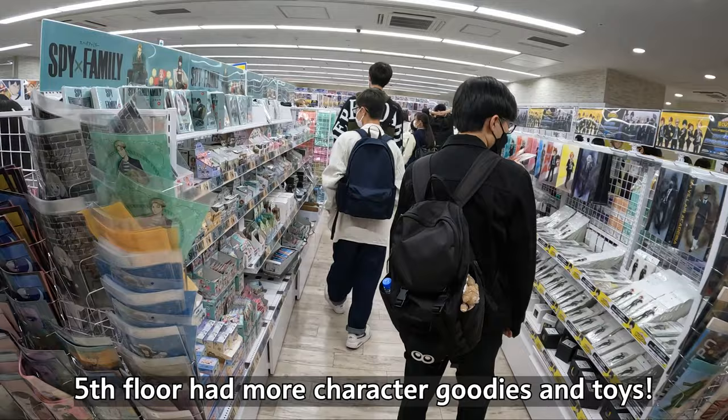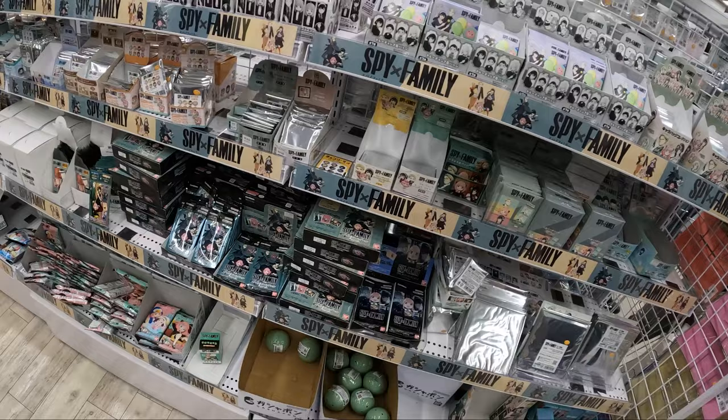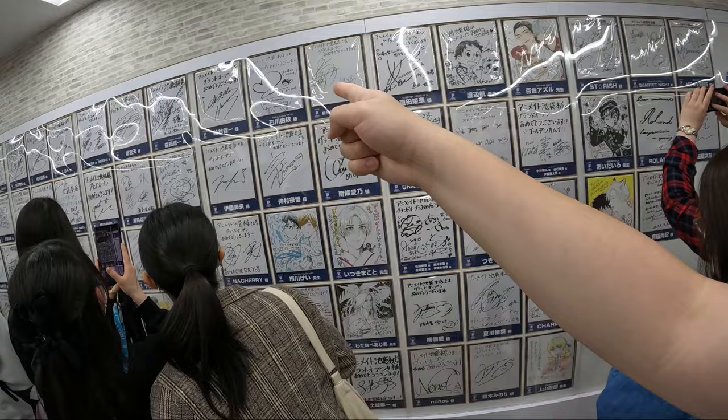What's crazy is that you see people here of all ages, not just school kids or college students, but also parents, grandparents. They're all super into this stuff. Look at all the Spy Family. Oh, there's Nier autograph.